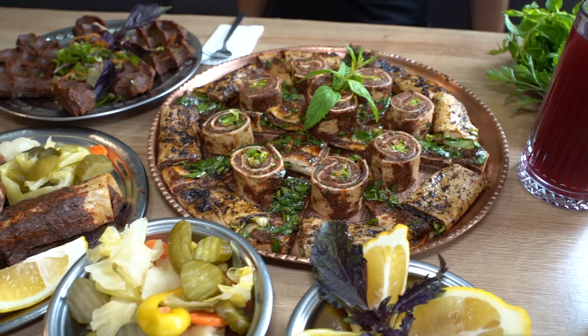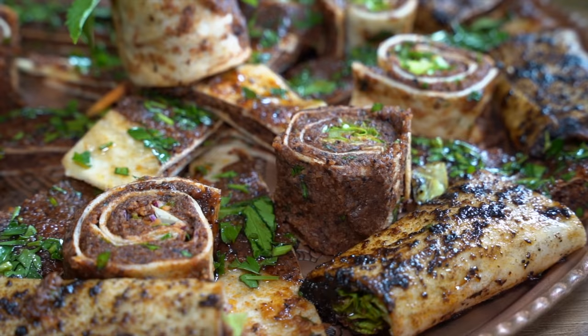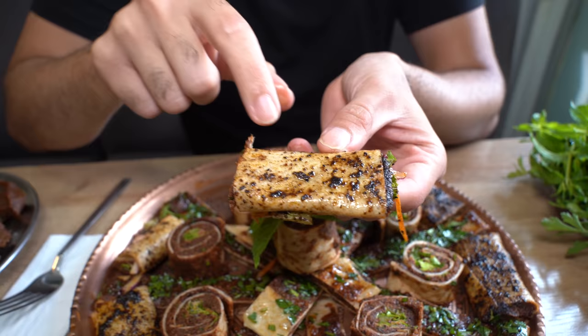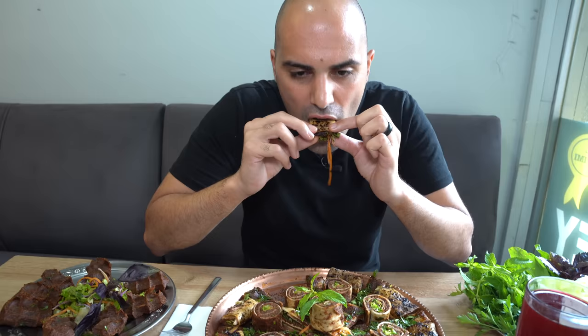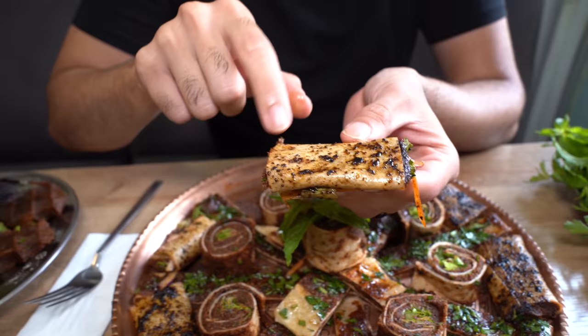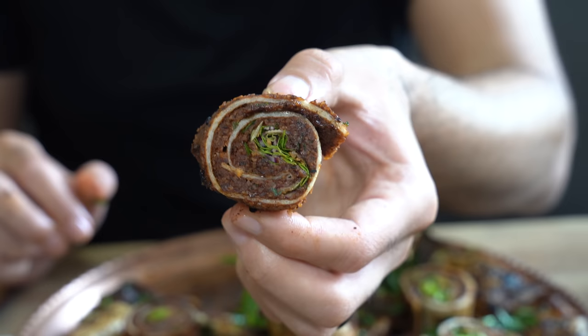Teşekkürler usta. Alright guys, I'm super hungry. Let's start. I want to start with this one, with isot on top and olive oil. Buon appetito. Oh, mamma mia. The isot and the olive oil truly make the difference. Let's take this sushi roll now. Mamma mia. They are a bit spicy, lemony.